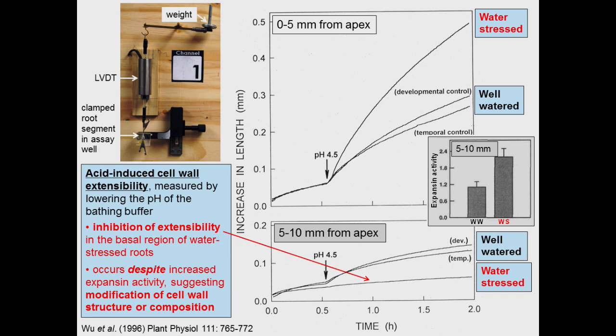Now, this occurs despite the fact, and this is why I highlighted those expansin proteins in the earlier figure, that if we extract the amount of expansin protein and measure its activity from this region of the root, you can see that actually the water stress roots have more than double the activity of these proteins. So there's a great ability potentially to expand, but something is preventing the cell walls from expanding, and this suggests some change in the chemistry or the composition of the cell wall.